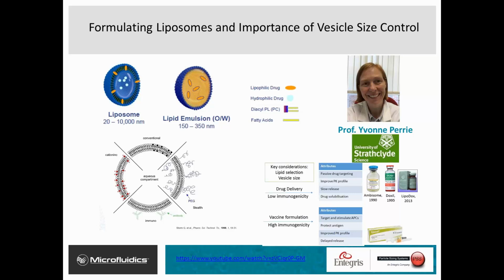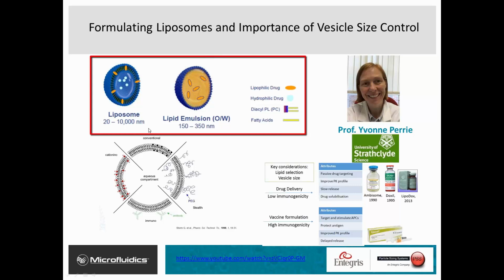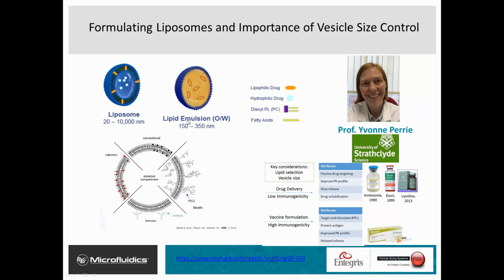So these are liposomes. They're made of these amphiphilic molecules called phospholipids, and they come in a couple different shapes and sizes. Liposomes are typically a bilayered vesicle, but you can also use these phospholipids to make lipid emulsions. And they come in all different sizes and types you can have.